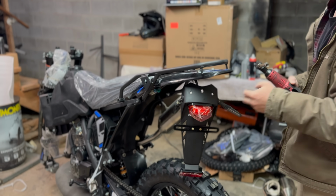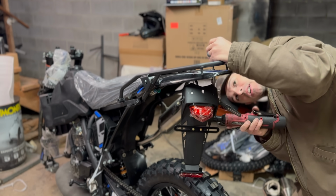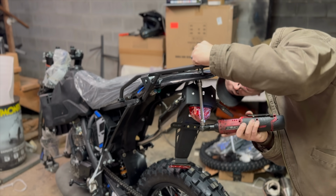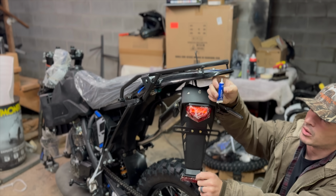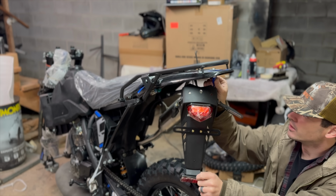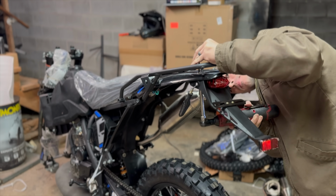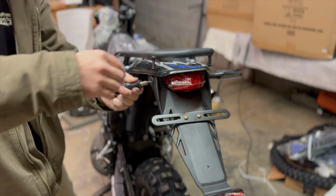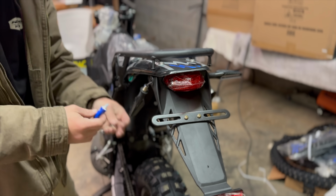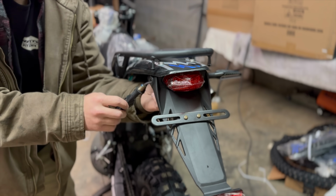Let's go ahead and attach our brake light assembly. It's going to be a 5/32 Allen key up top, 10 mil nuts on the bottom. And we are going to be using blue Loctite on literally every nut and bolt because we don't want anything rattling loose. Go ahead and attach our turn signals. It's going to be a 15 mil nut on the back side.